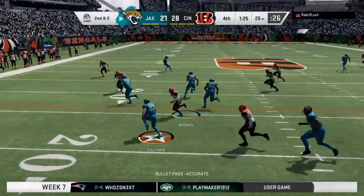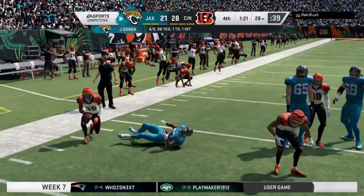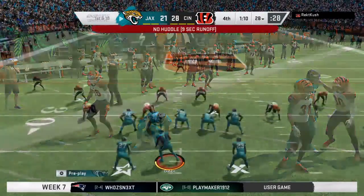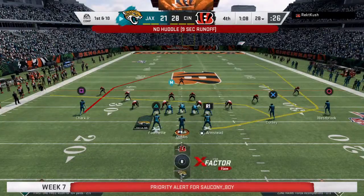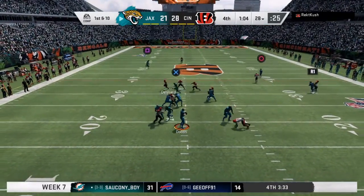They'll look to throw. They'll set up the screen to Fournette. And this one will go to the 28-yard line. 4 yards the pickup, first down. The drive continues as they search for a tying touchdown.